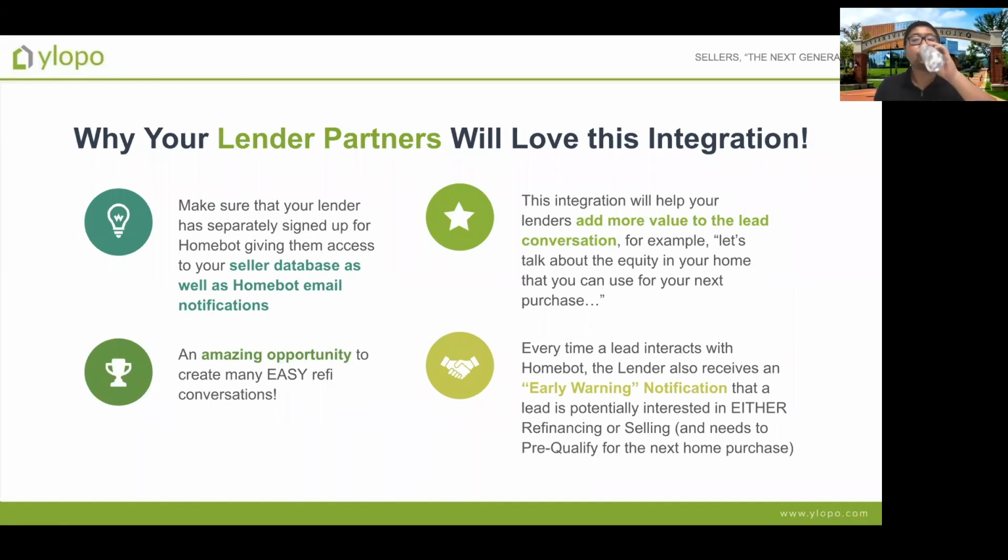Okay, so it's a really small de minimis fee for your lenders. Make sure your lenders separately sign up for Homebot. Everybody needs to be RESPA compliant, and the lenders will get their branding out of it. It's a win for them. Make sure they do it. Yeah, exactly. They get a whole host of features, all that kind of stuff. You actually get some extra features too, so it's well worth it.